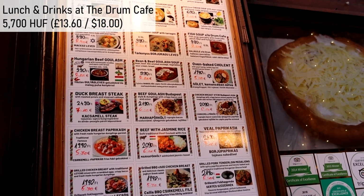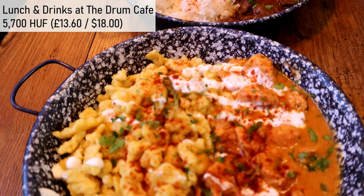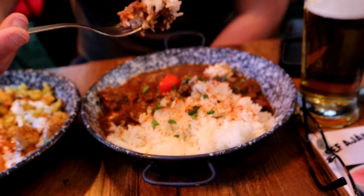Having tried and failed to get in here the day before, we managed to get a table at the Drum Cafe to have Hungarian goulash and chicken paprikash. Again, if you want to know how this was, make sure you watch the next episode.